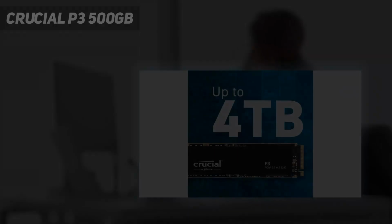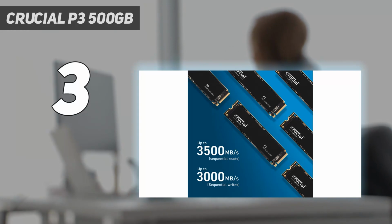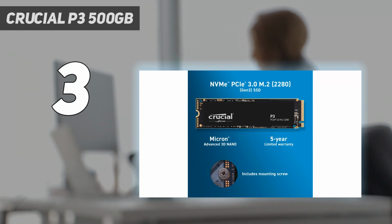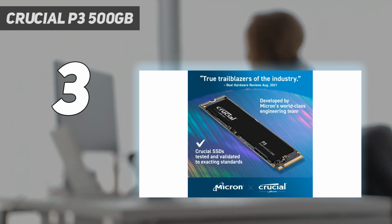At number 3. Crucial P3 500GB. Sure, PCIe 4.0 SSDs scream during big file transfers, but if you're still using an older system with PCIe 3.0, upgrading to an NVMe SSD still provides substantial benefits to your PC's speed and overall responsiveness. Better yet, you don't need to break the bank to take advantage.